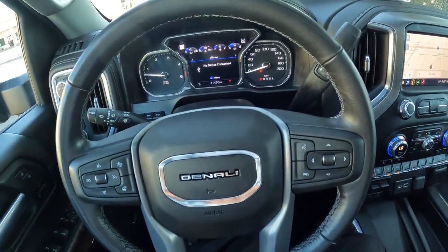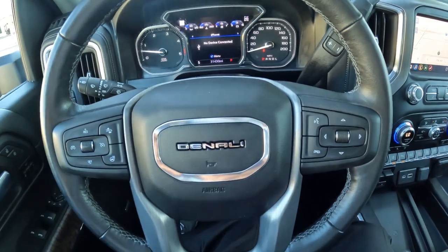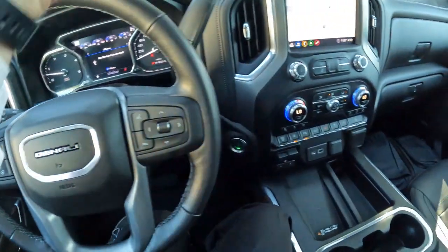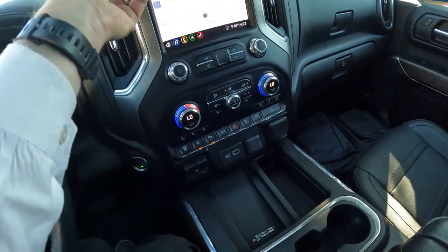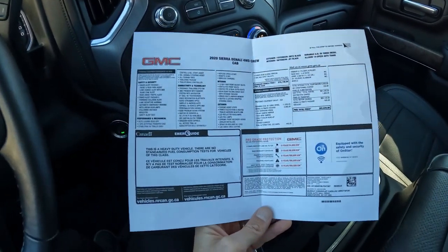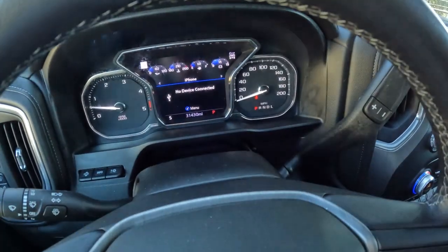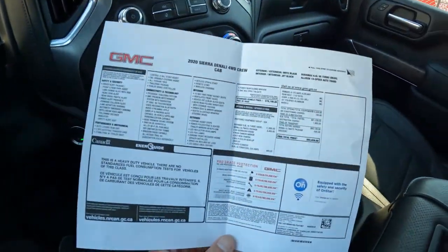This one has 31,430 miles at the time of making this video. We took this one in on trade. Some of our nicest vehicles come in on trade. This 3500 Denali is no exception. This one was originally a Canadian import, but it was imported into the United States, so it's titled in Washington. The odometer is in miles, everything's in miles, so it's all been converted.